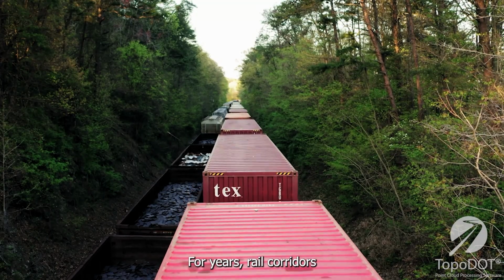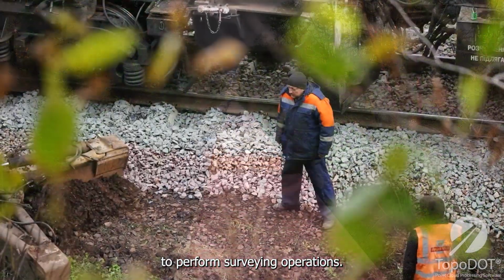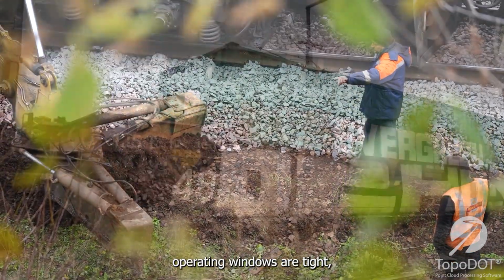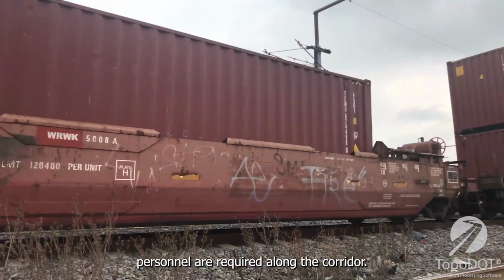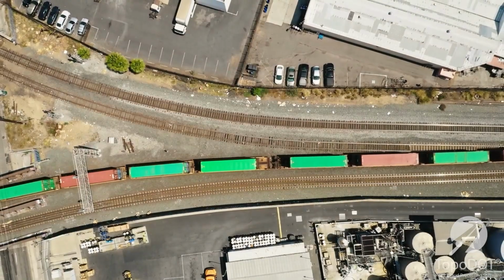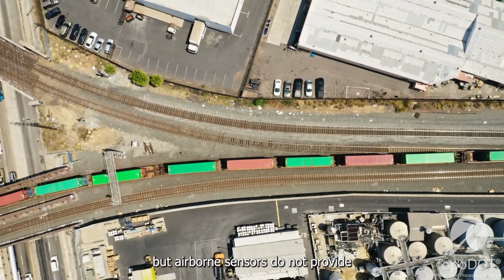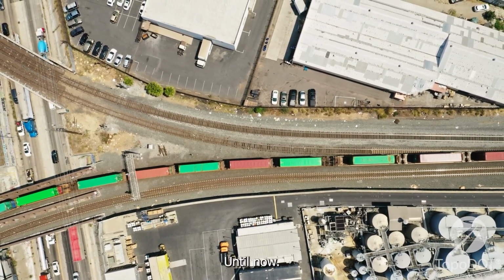For years, rail corridors have been a difficult place to perform surveying operations. Access to the location is limited, operating windows are tight, rail traffic presents a safety hazard, and safety personnel are required along the corridor. Collecting data from the air would alleviate most of these issues, but airborne sensors did not provide the level of detail needed for design-grade data extraction until now.